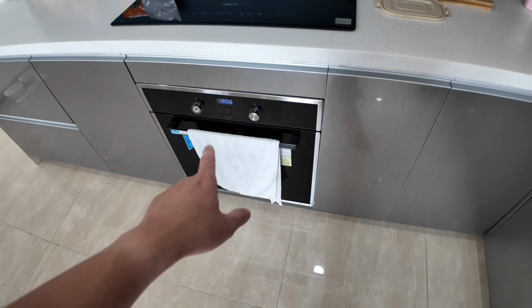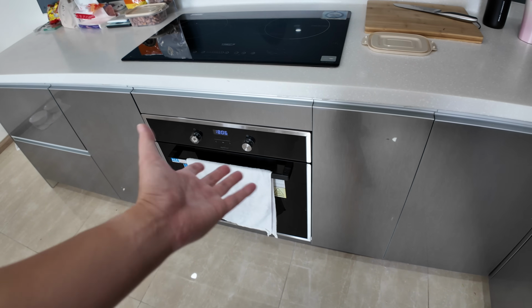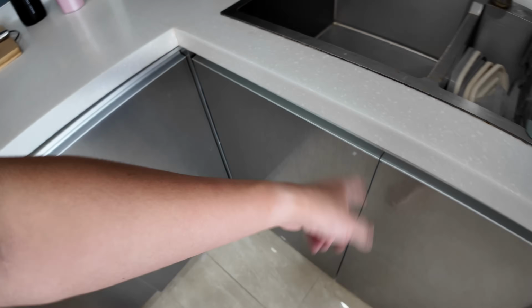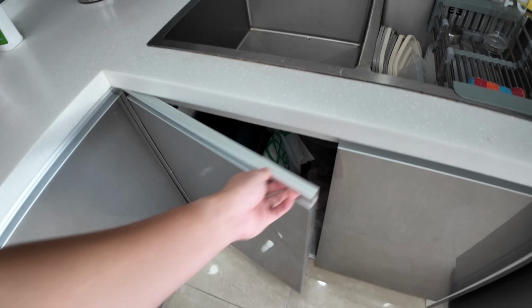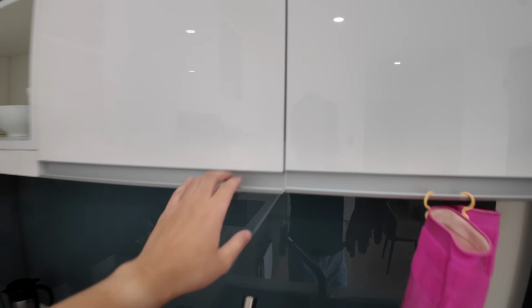It does have an oven, which I heard is really rare in Vietnam. We'll probably use it sometime, but yeah, that's cool. More storage here and just random stuff that you keep under the sink. Yeah, not really much. Oh, one more thing.